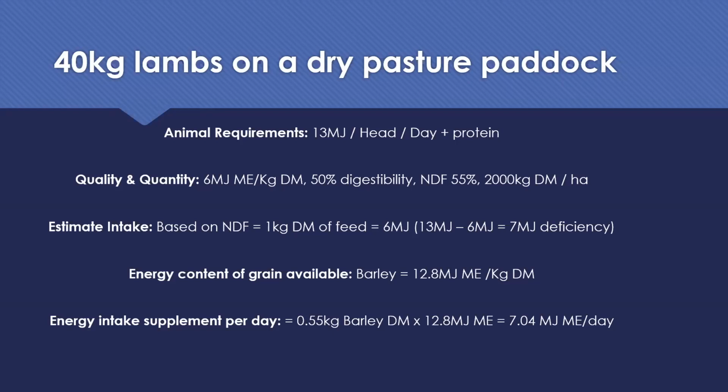So as I said, your protein's just a little bit low on a lot of these pastures. So your standard dry pasture, so this is your dry pasture paddock, not your stubble. At the start of summer, we'll only be looking at around 6 megajoules of energy per kilo dry matter. It's only 50% digestibility, so they're only utilising half of it. The NDF is starting to get high, so it's at 55%, and we've got 2 tonne of dry matter on offer. So we've got a reasonable stand of dry pasture left.